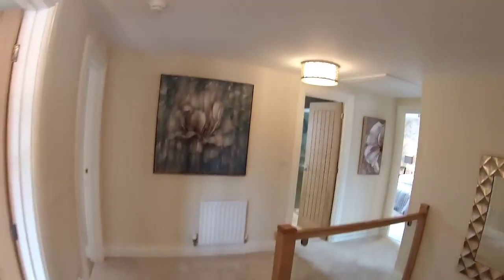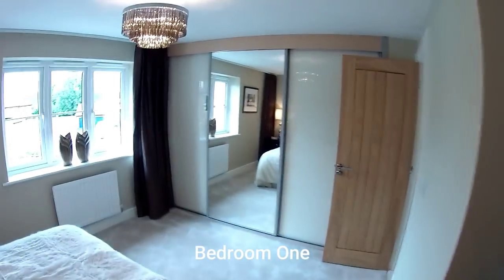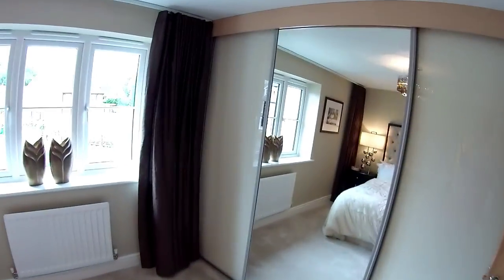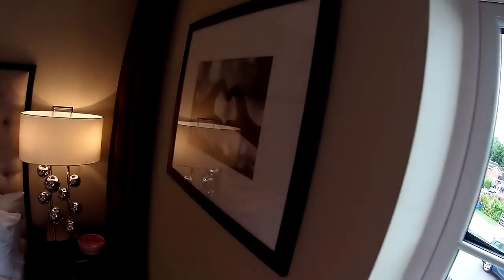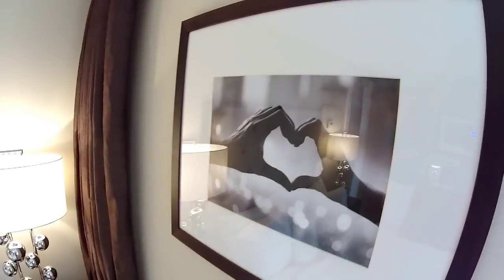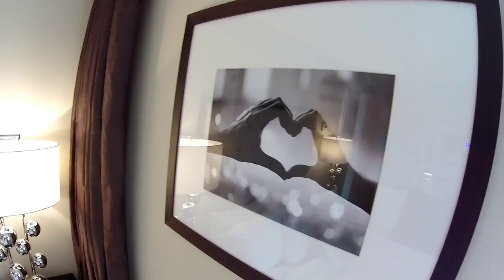Right, come on. Last but not least then, master bedroom. Okay, bedroom one, dimensions 3 metres 68 by 3 metres 64.